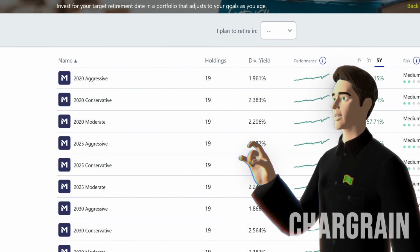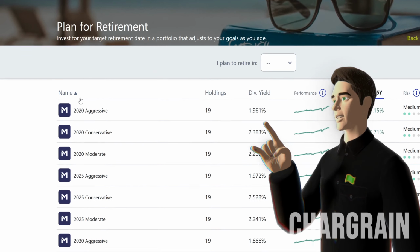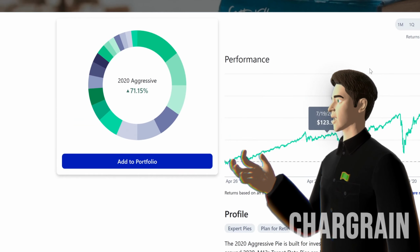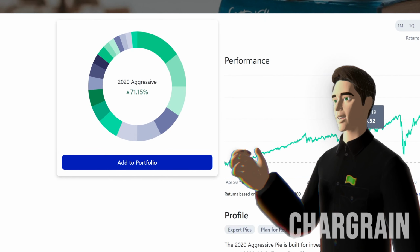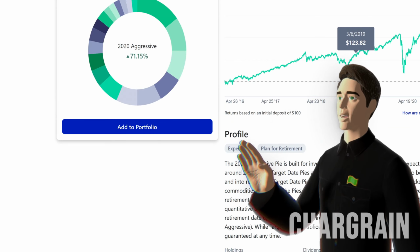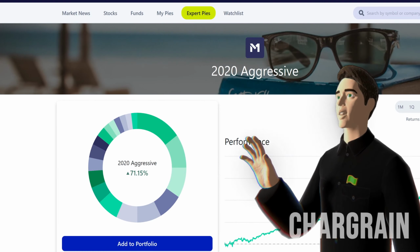In just a few clicks, you can find pre-made professional grade portfolios like this Expert Pie. You just click one, 2020 aggressive here as an example. Boom, you're good to go. You have a professional grade investing portfolio with some of the top ETFs and companies out there. By far, it's the easiest way to get in investing hands-off, automate it, and have it be low stress.